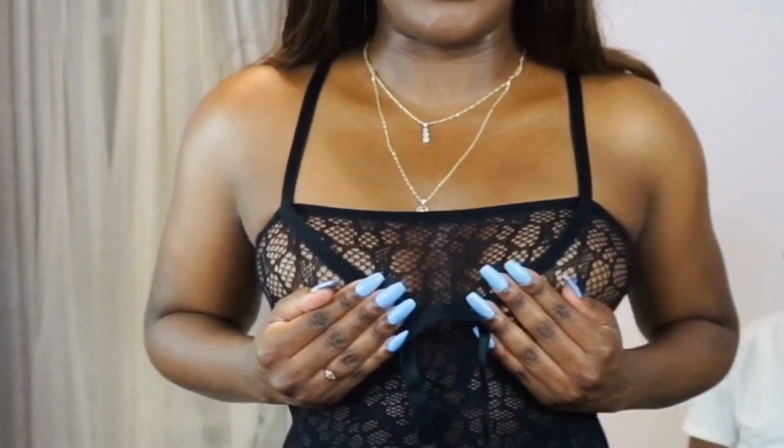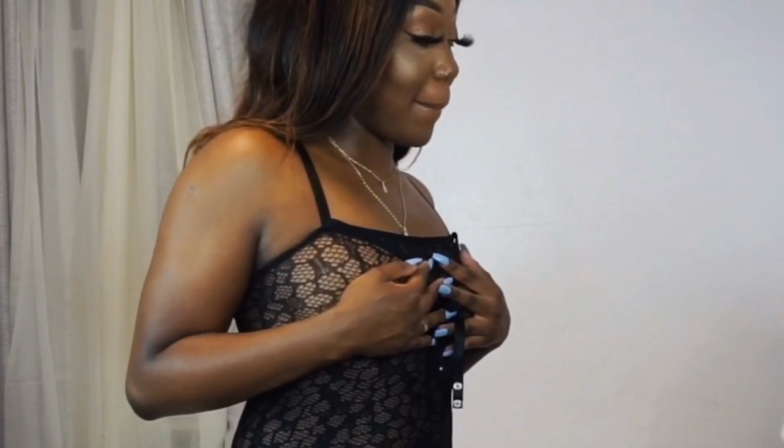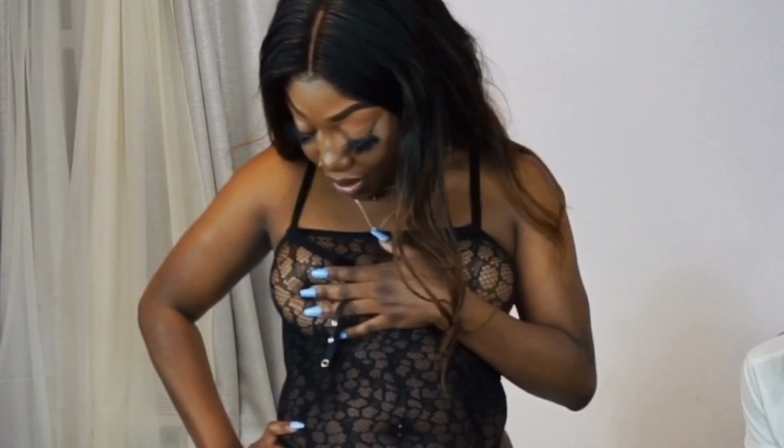All right, this one is the last one. A whole lace piece. It has lace socks that come all the way up to your thighs, as you can see. See-through everywhere. I like it. It looks sexy on me. Kinky. Where the handcuffs at? But I like it. I would give it a 10 as well. You like the last one better? Yeah.